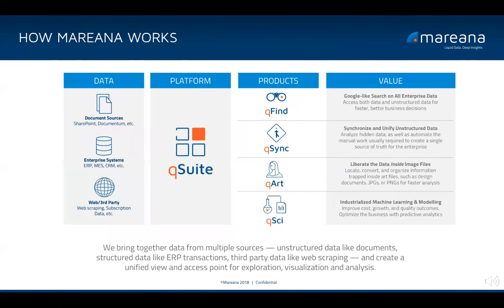Yeah. So just briefly, this is an overview of the qSuite platform, which is our flagship product. And obviously, we've spent most of the time today talking about qFind, which is the cognitive search component of the platform. The step that comes after qFind is called qSync. What qSync does is it takes all the work that we do in qFind and brings it to the next level by taking key data out at a very detailed level and syndicating that so that it can be used in other analytics applications.